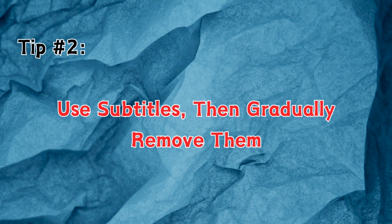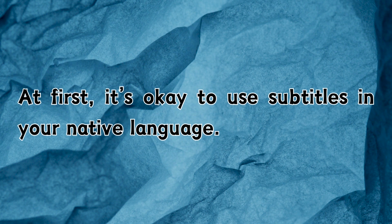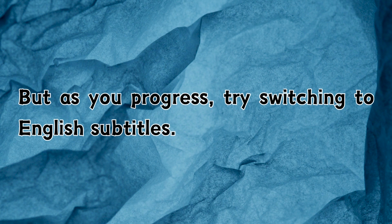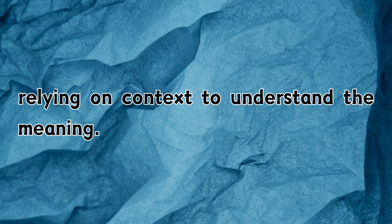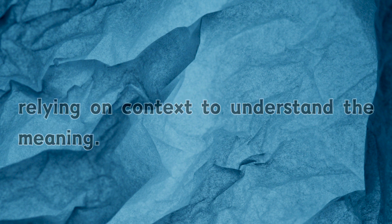Tip number 2. Use subtitles, then gradually remove them. At first, it's okay to use subtitles in your native language. But as you progress, try switching to English subtitles. Eventually, challenge yourself by watching without any subtitles, relying on context to understand the meaning.